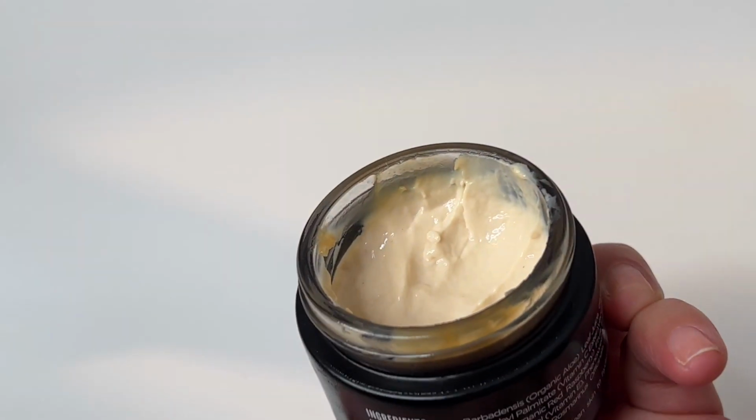Now the next is their vitamin C cream. And again, a really, really nice product. It contains 20% L-ascorbic acid, and it contains a whole host of soothing ingredients like the aloe vera leaf, raspberry extracts, and white willow bark extract. And of course it contains glycerin. So it's a really lovely, nourishing, hydrating cream.